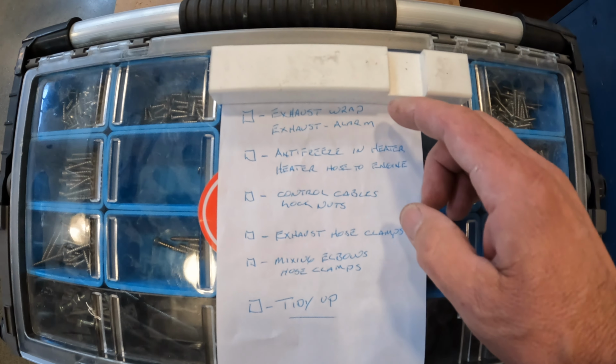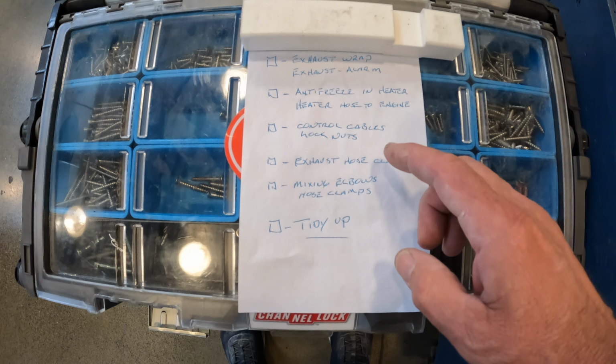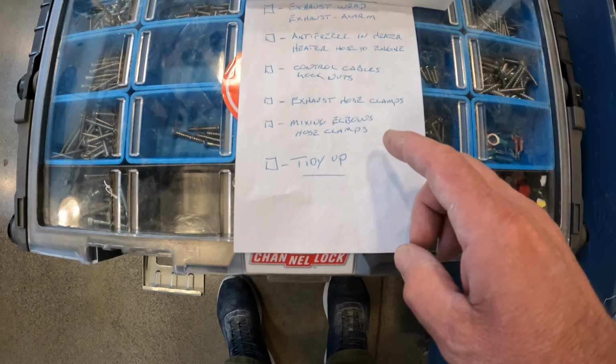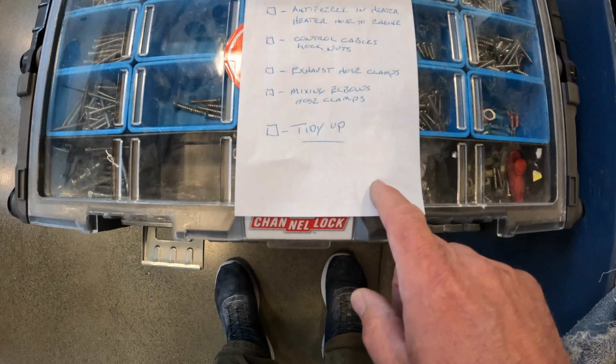Okay, down to the last little punch list: exhaust wrap and alarm, antifreeze, control cable lock nuts, exhaust hose, mini elbow hose clamps, tidy up, engine start.